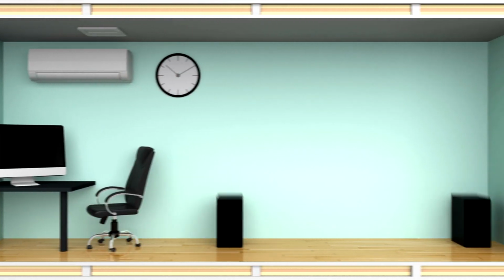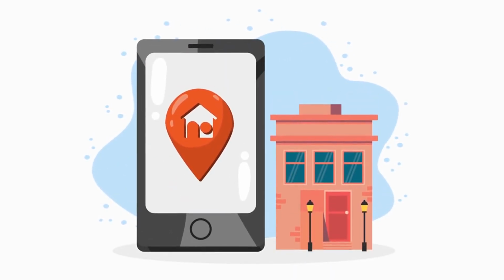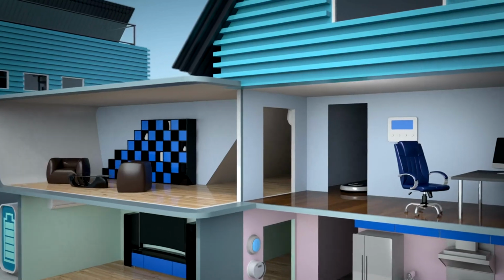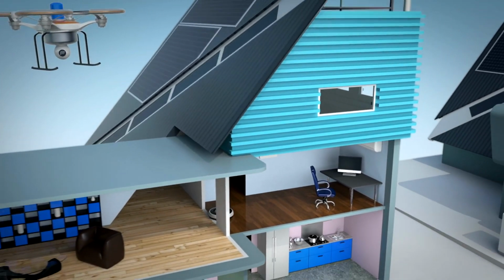Home automation systems are becoming increasingly popular. These systems allow you to control lighting, heating, and appliances remotely via your smartphone. They help you manage your energy use more effectively, reducing waste and saving money. Imagine being able to turn off lights you left on while you're at work or adjusting the thermostat from anywhere.